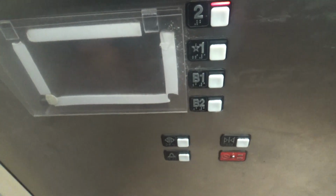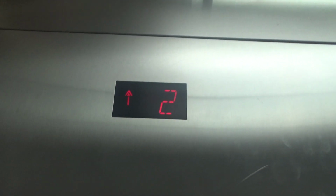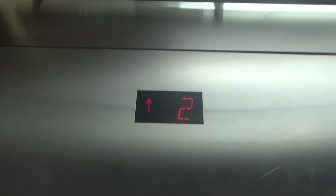And then we can go take a look at some stuff on the second floor. Door close button does not work. This thing is busy. Actually, we're getting off the elevator now, getting off at 2. There's Big Brother. Basic cab. Schindler MT. No phone.